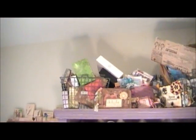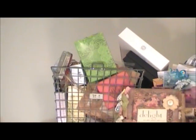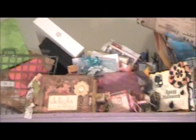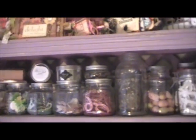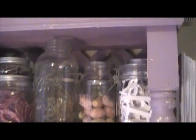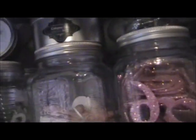Some old boxes, leftover from gifts and things like that from Christmas. There's a couple other projects right up there at the top I worked on. And the top shelf contains all kinds of chipboard letters, and some are glittered, some are plain, some have paper already on them, as you can see here. I got a pack of these ones that won't fit in any of my jars, a pack of chipboard letters there.